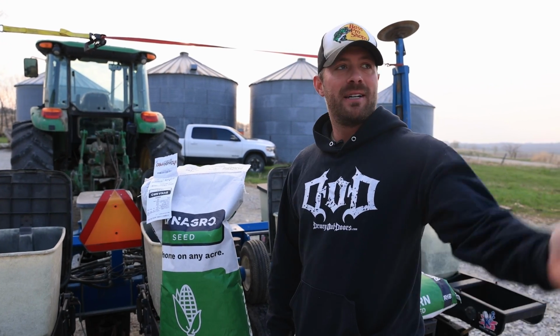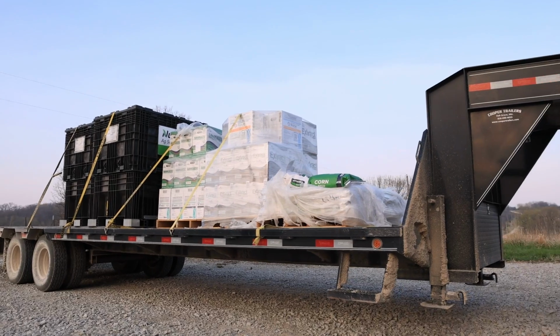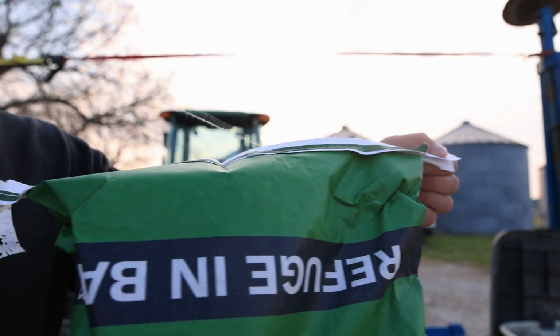Well, the time's finally here. We're starting to prep for deer season. Corn's going in the ground. It's late April, and I took the morning off of turkey hunting to see if we can get this corn in the ground. We've got rain coming in the near future, and the time has come. Like I said, we partnered up with our friends at Nutrient. We're anxious to try all this new product, so we're going to go stick it in the ground.